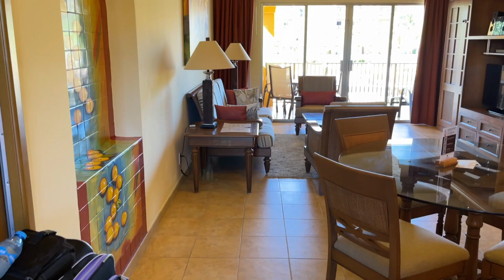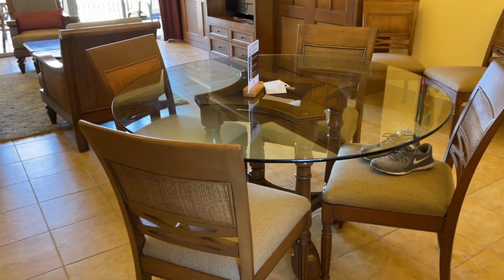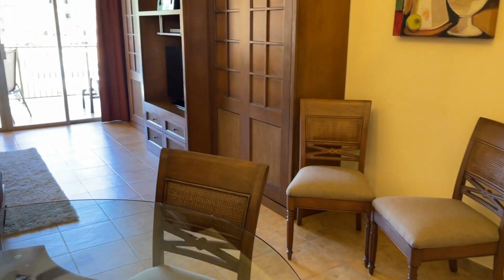So on this episode we are finishing out our time here at the Royal Haciendas out here in Playa del Carmen. We just wanted to do a little bit of a room review between the two different styles of rooms that we had versus what pretty much everybody else in our party had.